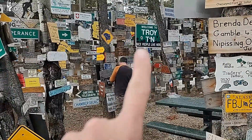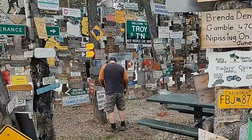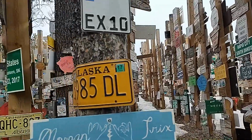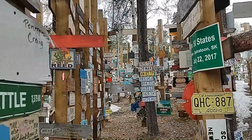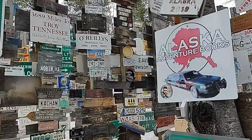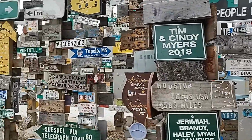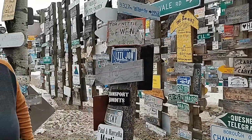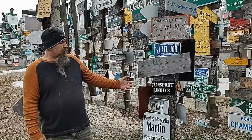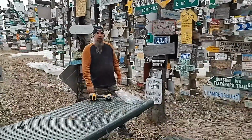But if you see the big Troy, Tennessee, nice people live here sign, we're on the tree right there. This is crazy here. The signs go on forever and ever. We would never find our old sign that we put up here, because they add new poles, I think, every year for people to put signs on. Well, are we on? There we go. We got a great spot on an actual tree right by the picnic table.